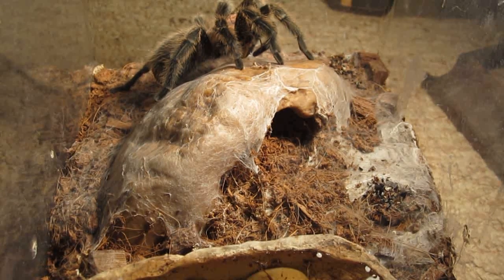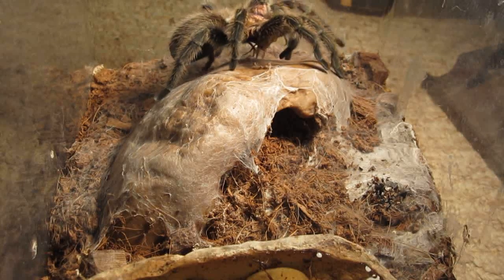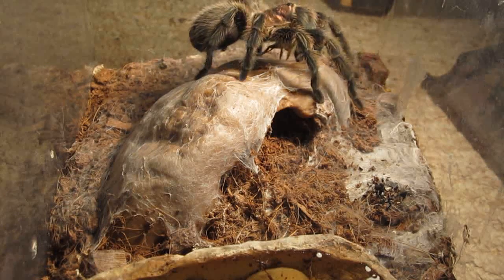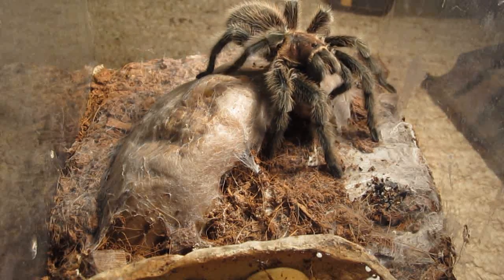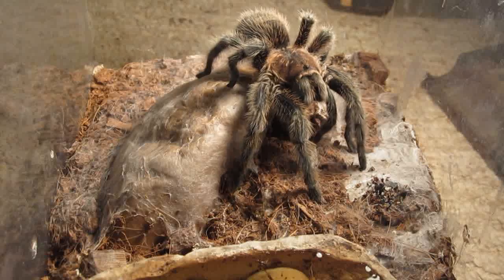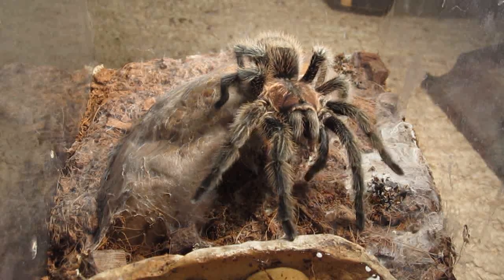Yep. When I bought her, I thought, you know, this is the only tarantula I'm going to get. And then I just kept buying them. So I warn you, those of you who are just getting into the hobby or interested in getting in the hobby, it is highly addictive. You will not just have one. Just like Krispy Kreme donuts, you can't just have one. Well, at least I can't anyway.